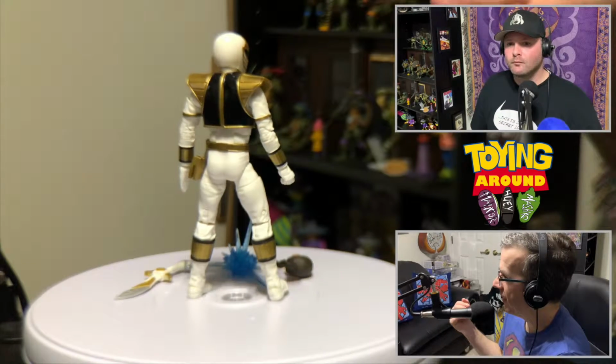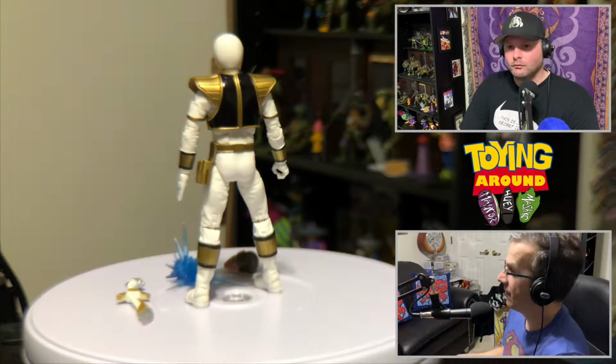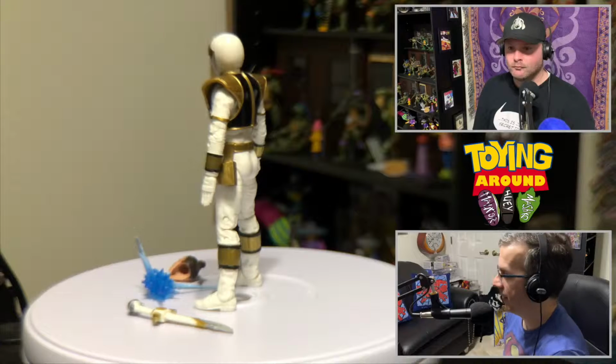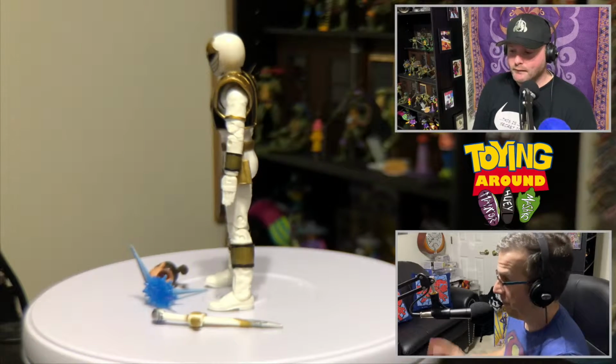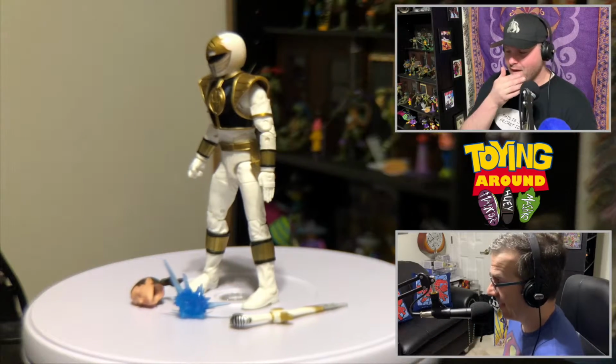Which is interesting because their Marvel line looks very realistic. It has the folds and the correct outfit and everything like that. So yeah, I'm fully aware of what that looks like. So it is interesting to see the comparison.